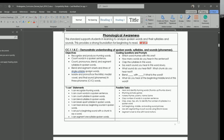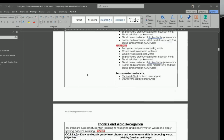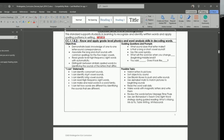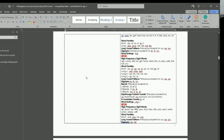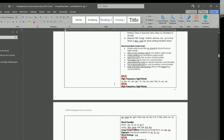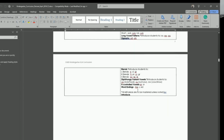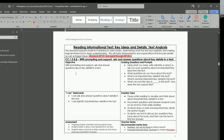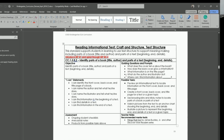I know this is not talking about writing, but I want you to see how detailed the overall curriculum is designed for the teachers. Here we have phonics and word recognition. Here we have a map of the order in which they are learning their letters and words, text analysis. With prompting and support, ask and answer questions about key details in a text. Talking more about reading, I want to come down here. Text structure, identify parts of a book, title, parts.